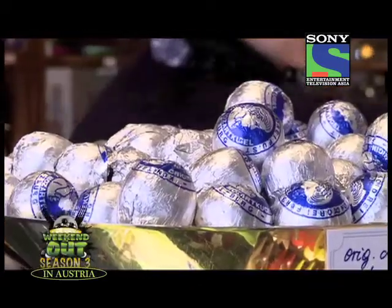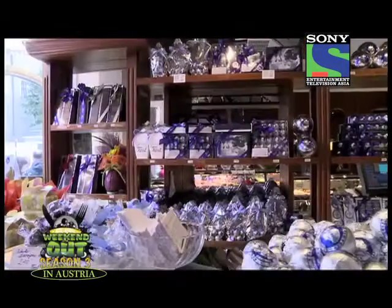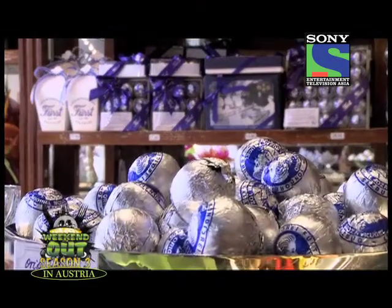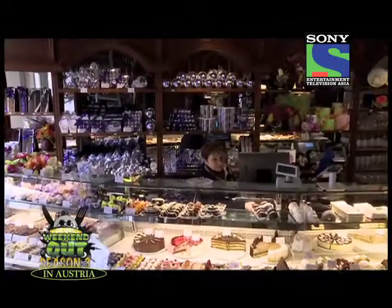The Mozart Kugel, also known as the Mozart Ball, originally known as Mozart Bonbon, was created by Salzburg confectioner Paul Fürst in 1890 and was named, obviously, after Wolfgang Amadeus Mozart. The confectionery Fürst still produces the original Salzburg Mozart Kugel by hand and only sells them in its shops or over its website.